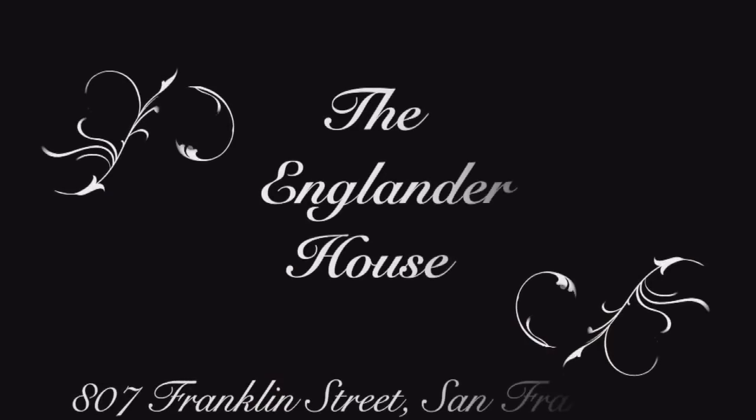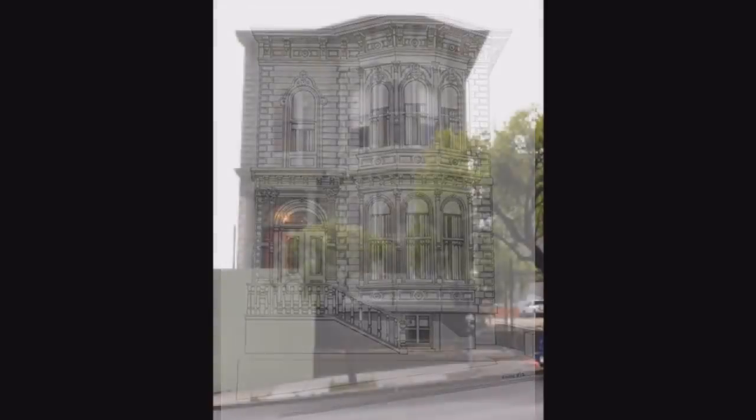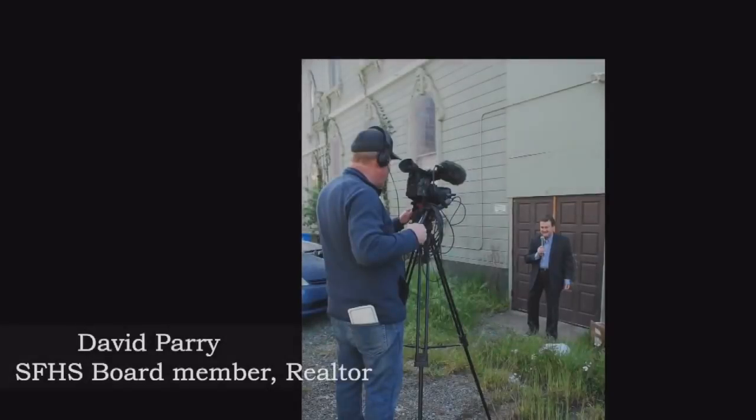Happy to welcome you here to look at 807 Franklin, 1880 Victorian, which obviously survived the 1906 earthquake and fire. The fire basically was halted about a block away from here. So this is not what you would describe as a mansion, as was typical on Nob Hill, for example. Great. I'm Ian Berke. I was the listing agent on this house.